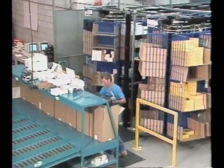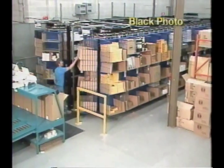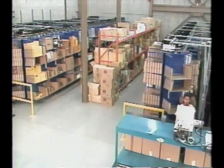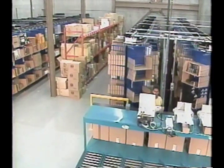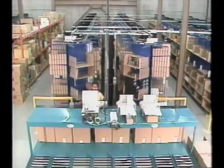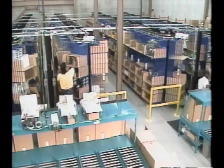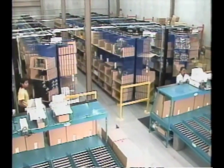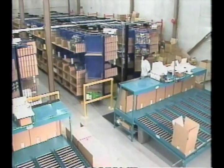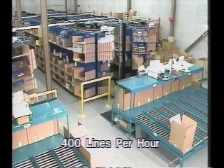For example, one of Canada's leading photographic distributors uses six of White's horizontal carousels configured into three pods. From this work area, film, cameras, frames, and other associated materials are distributed to 225 retail stores. Before installing the carousels, the company had a pick rate of 10 to 15 lines per hour. With horizontal carousels, stock pickers average 400 lines per hour.